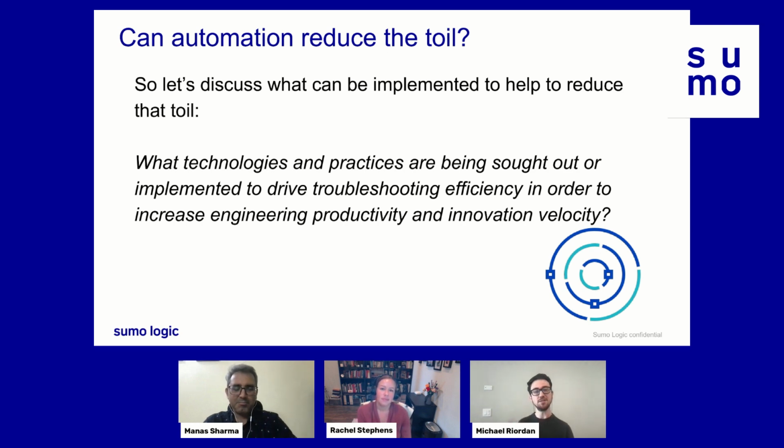Manas, does that resonate with what you've heard from our customers, and are they pushing us to add more automation, more AI, in order to help them be faster at troubleshooting? And can you show us any functionality within our platform that we've recently built that was inspired by that feedback? Absolutely.